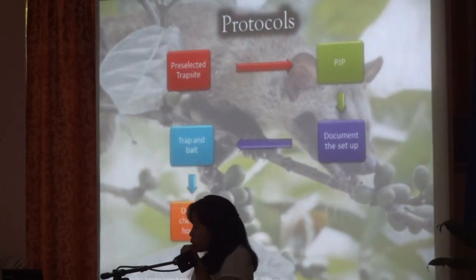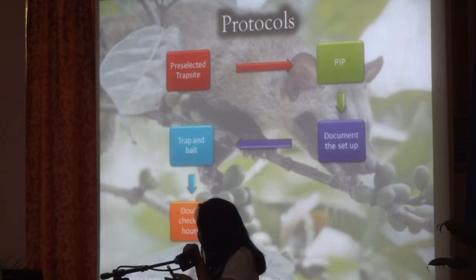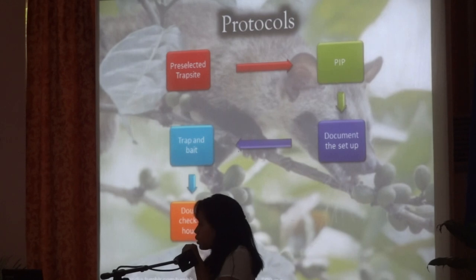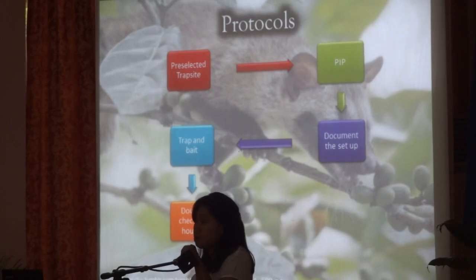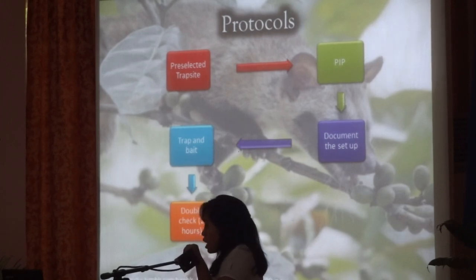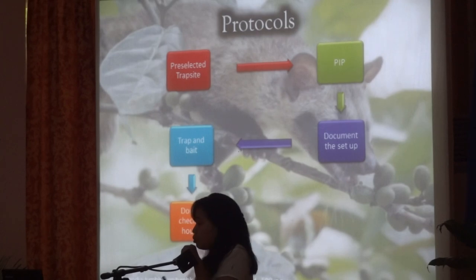And this is the field protocol. First, we bring the cage to the pre-selected trap site and apply the paw impression pad, which I'll explain later. And we document and record our setting up. And we place the bait inside the trap, for which we usually use banana. And we double check every 2 hours.